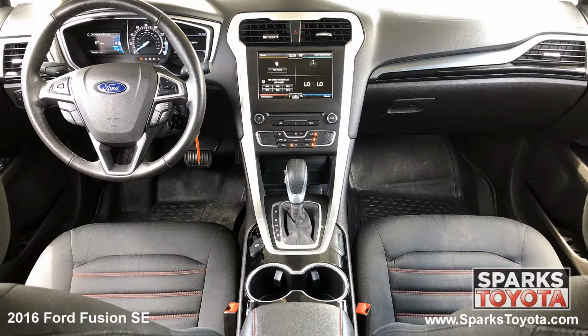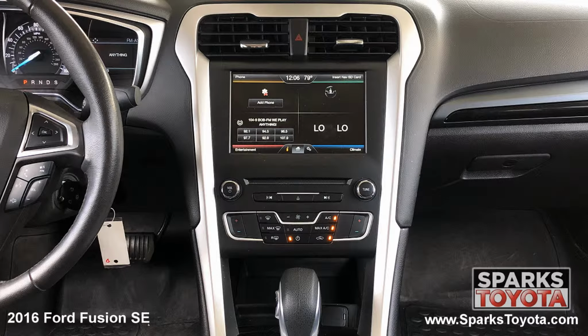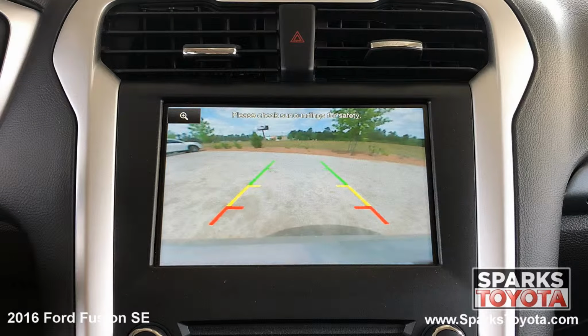Cruise, AC, a locking glove box, selective internet, outside temp, an electronic parking brake, a leather steering wheel with convenience controls, the multimedia touchscreen with a CD player, Bluetooth, and Sirius XM, and a backup camera to make backing up a breeze.